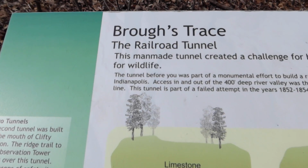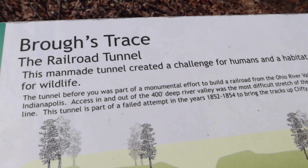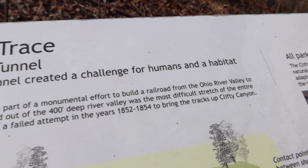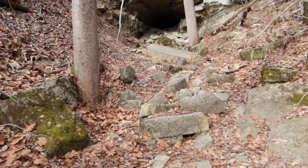Ah, cool. A railroad tunnel. A man-made railroad tunnel. Let's go check this out. I don't know if I can get all the way through it or what. It says it's temporarily closed for the season or something.